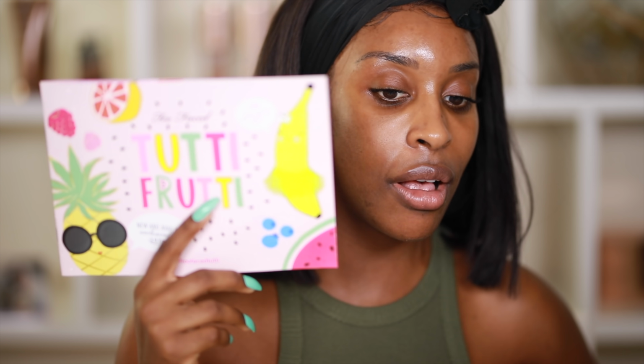So the whole theme with this collection is fun, fruits, all that fun. It's really cute. A lot of the stuff is scented. It's very youthful. It's very fresh, which was, again, why I was a little surprised that you guys requested it, because I thought this would have been a little gimmicky for you guys, but apparently a lot of you really like these fun collections.